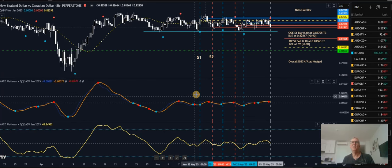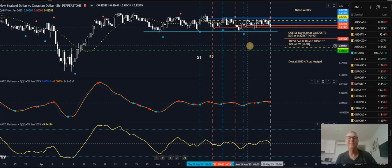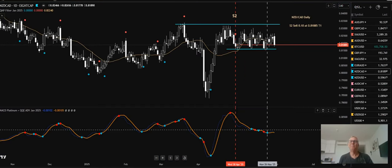I'm in 2 sequences. The MACD Platinum is basically hugging the zero level. QQE is basically around the 50 level. The price is stuck in this tight zone. I could probably draw another aqua line along there, but I've got enough blue lines there. So on Monday I'm taking another sell, and it just hedges me on this pair. I just wish it'd go one way or the other. So I'll go back to the daily.